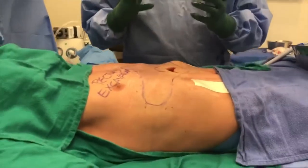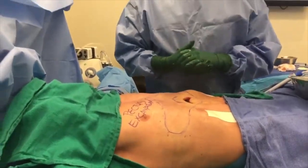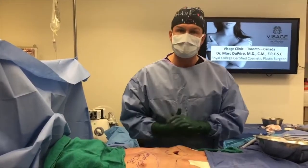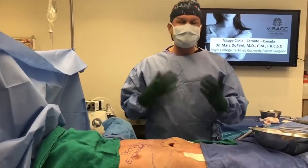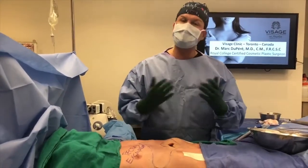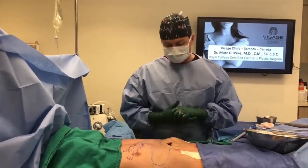When the defect is small, it could be done under IV sedation, like a deep sedation with my anesthesiologist and local anesthetic. But I tend to see larger defects nowadays, so we put the patient asleep. It takes about an hour and a half to do.